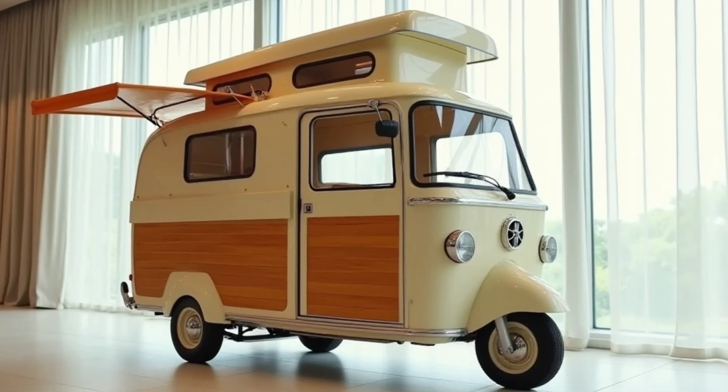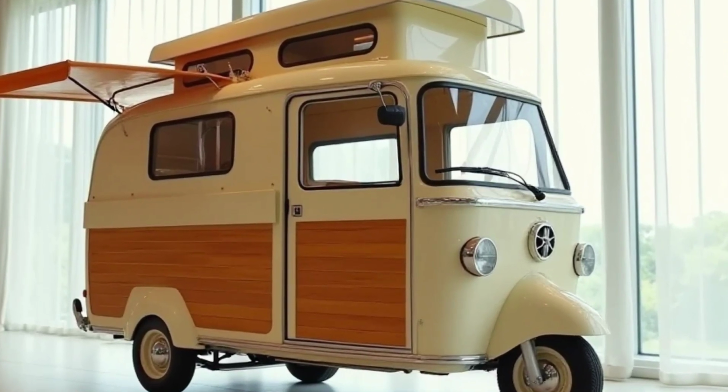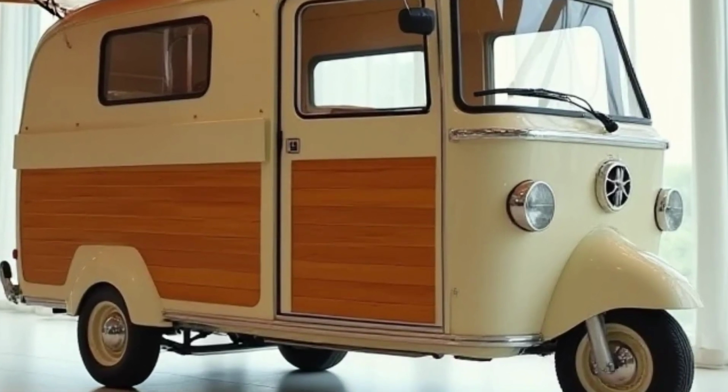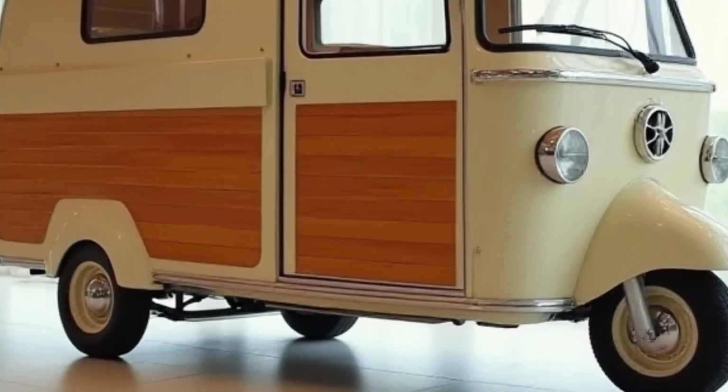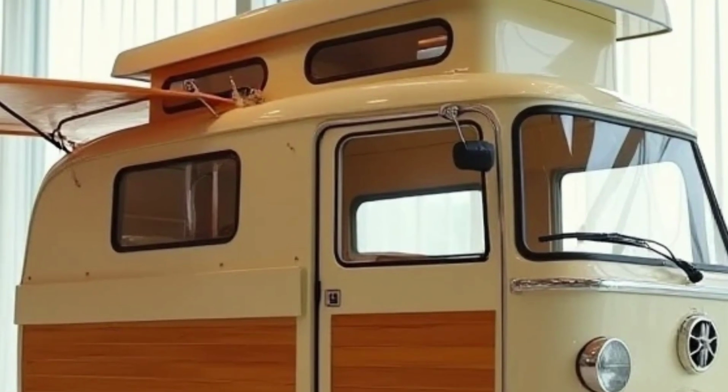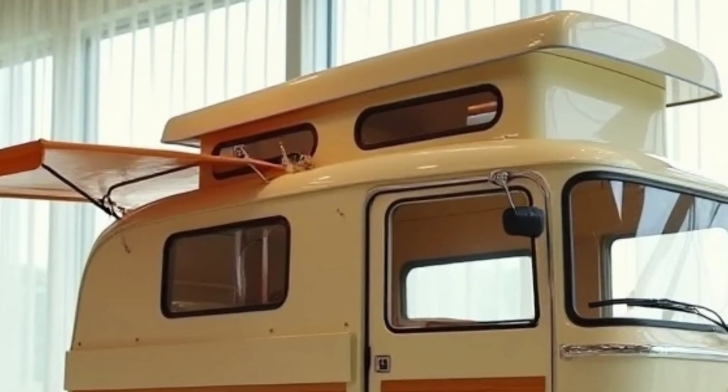Welcome to our in-depth review of this stunning modern recreational vehicle, or RV. A perfect blend of luxury, functionality, and style. This mobile home takes camping and travel to a whole new level.